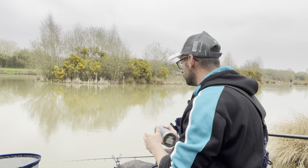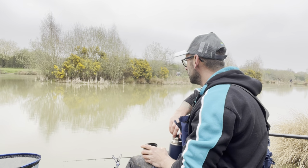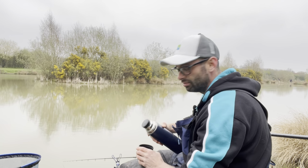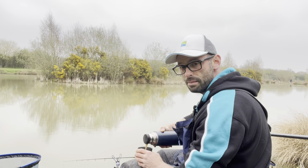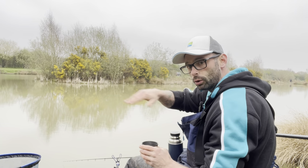Only about 15 have come today, which is like 8. I've drawn peg 13. It's not the best area. It's an end peg, so hopefully, nice little point what comes out of here.